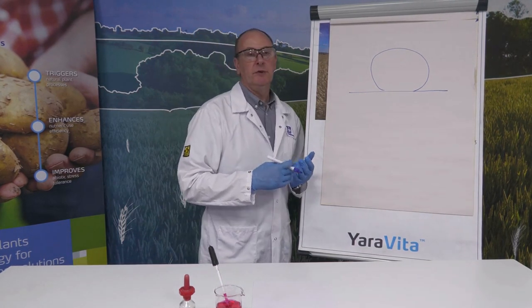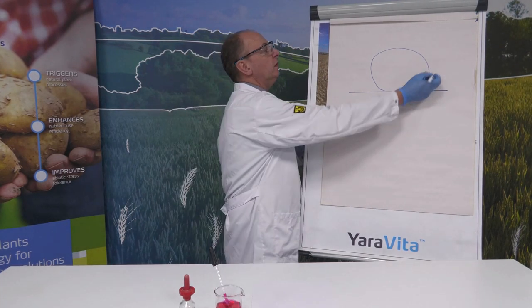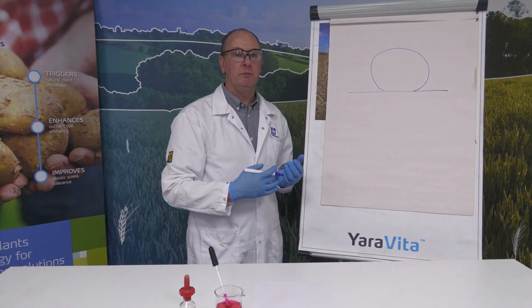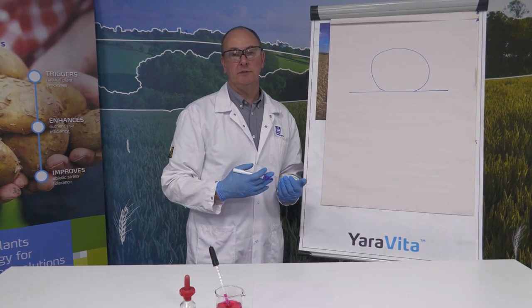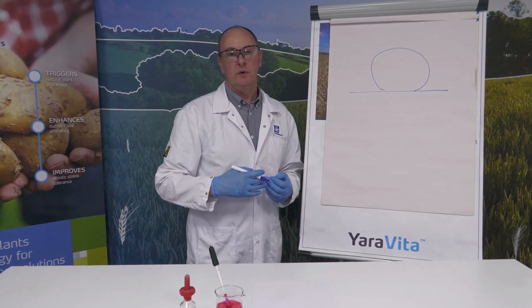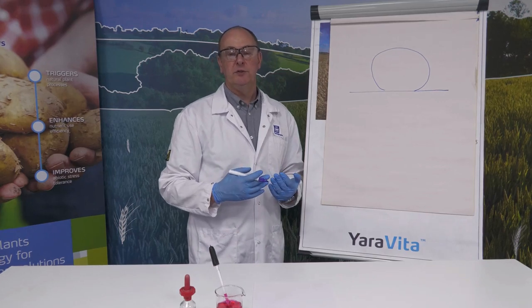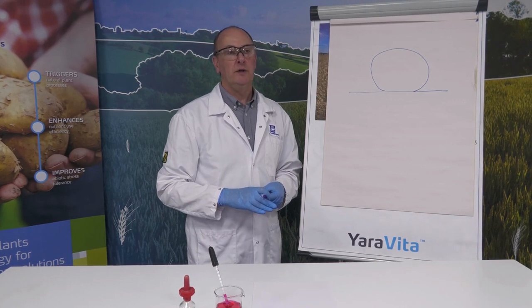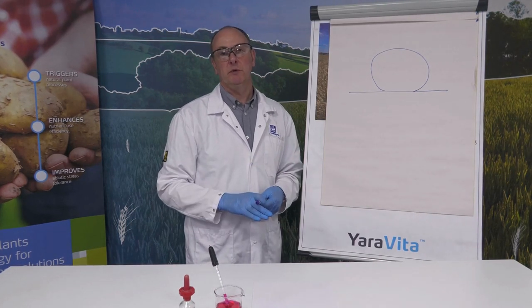What this means, firstly, is that we only have a small surface area through which all the water in that droplet can evaporate. So this means that drying time is extended. If there are any adverse weather conditions, such as wind or rain, soon after the farmer sprays his crop, then we can lose a lot of the treatment from the leaf surface.